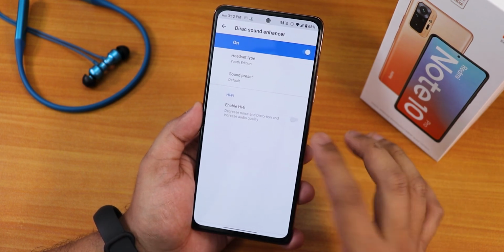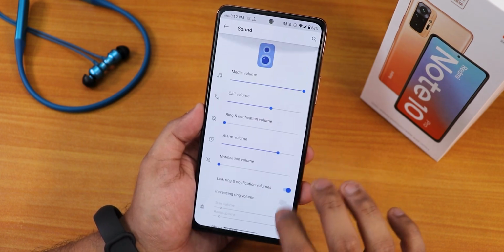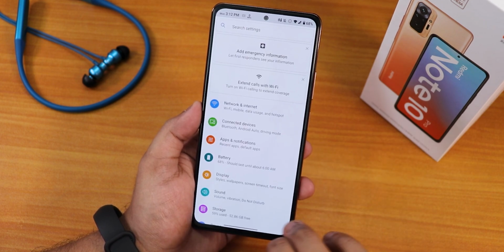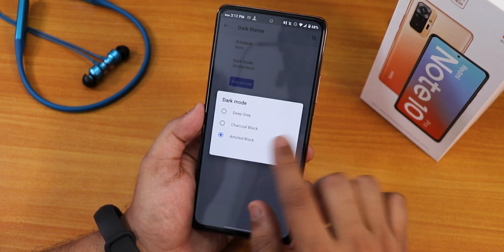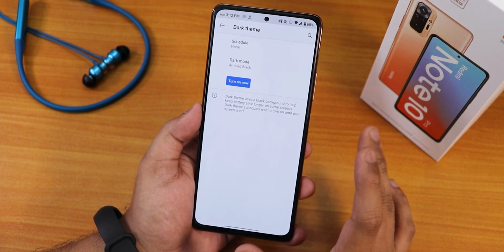And the hi-fi audio option is also there, and there are presets over here for the sounds, and this is how the sound settings look like. I'm just hovering around the settings because I'm not going to get into a longer kind of video over here. In the display settings, we have the brightness level and the dark theme is there, and we do have this dark mode. You can have it on deep gray, charcoal or AMOLED black if you want pitch black over here.